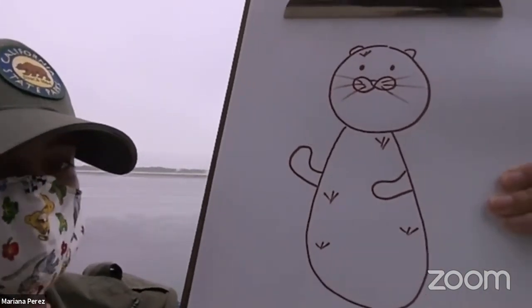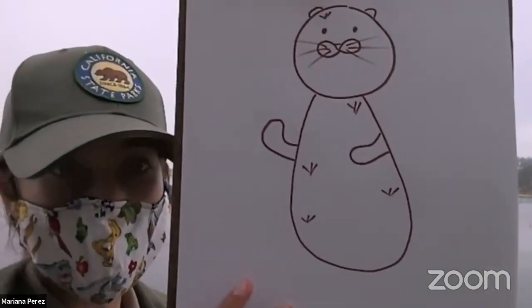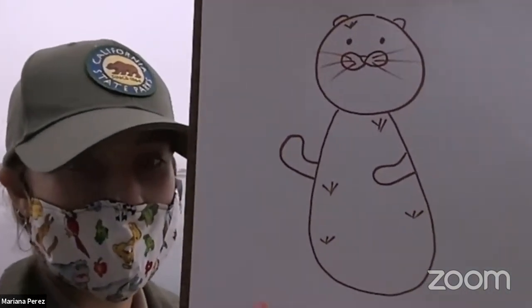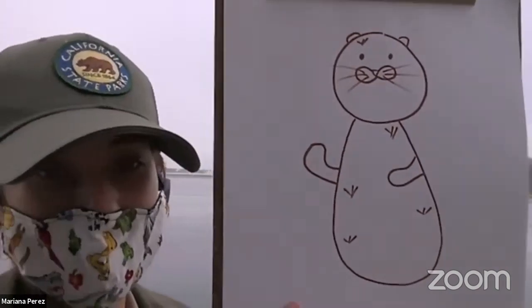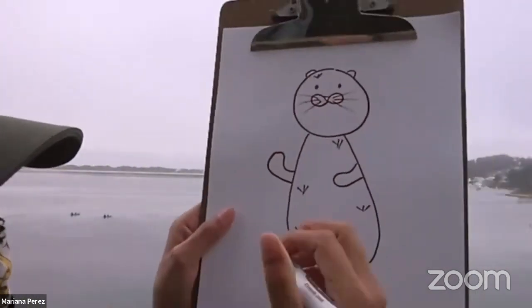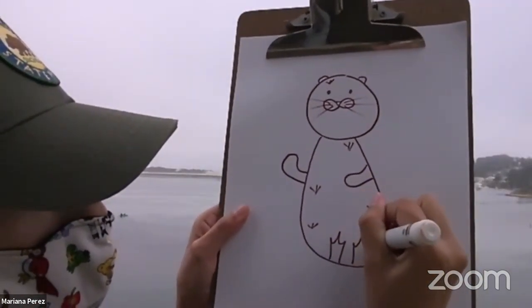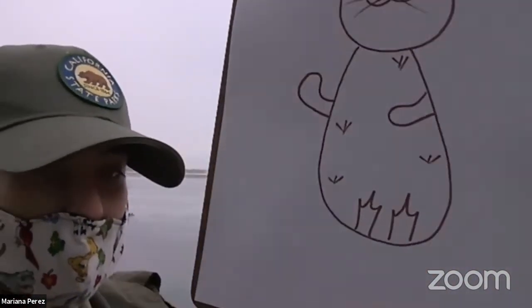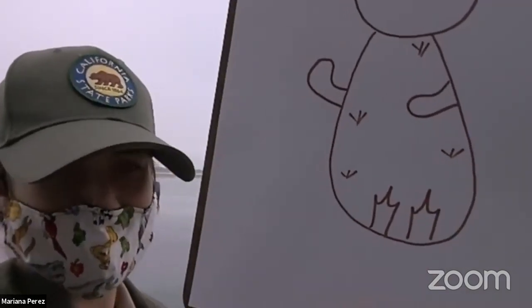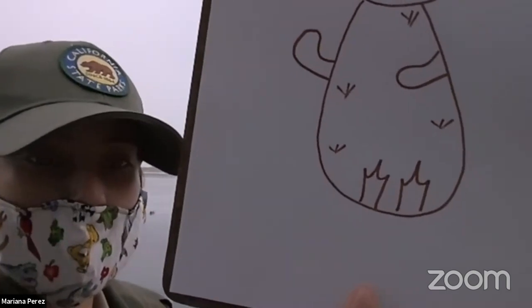And I'm going to go ahead and draw some feet. But the southern sea otter has something different than the feet that you and I have. They have webbed hind feet. Yeah, just like sea lions. Right? They have webbed hind feet. Why do you think that? Maybe it's because they're in the water.